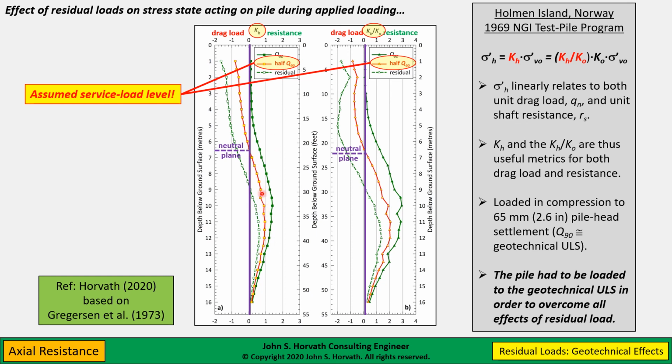And then down here we have resistance or positive skin friction. This is not a toe resistance. I'm only showing you horizontal stresses here, horizontal stress coefficients. Well, the point I'm getting at here is, again, one of the claims is that residual loads disappear when we load a pile. And that simply isn't the case.